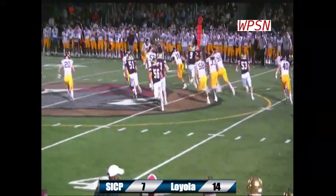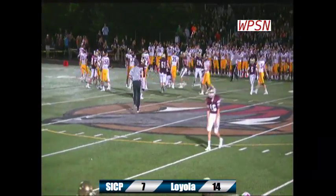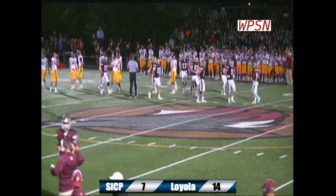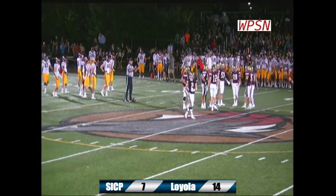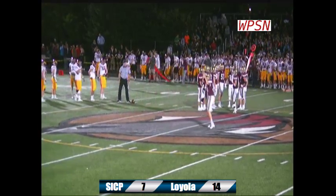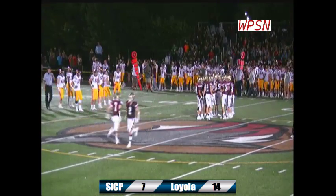It's an outside run by number 2. Oh, wow. That is Campbell Callum. That is a gain of 10, 15 yards. Yeah. Very nice run by the Wolfpack. That was very respectable. That puts us on Loyola's 35-yard line. That puts Ignatius in good scoring position if they keep it up.